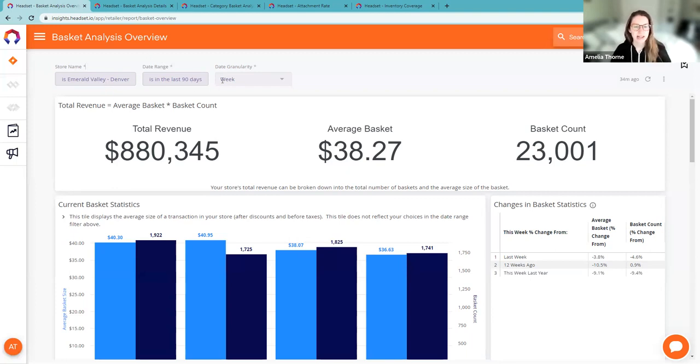Date range, I wanted to look at the last 90 days to get a longer and stronger idea of what's going on because we did just have a holiday. I know that if I just look at the last 30 days, that might skew my numbers just a little bit. So I want to look at the last 90 days to give me a more realistic idea of what I'm doing. And then I'm going to break it out by week. So in terms of the last 90 days here, we have total revenue of about 880,000. My average basket size is about $38 and my basket count is around 23,000.